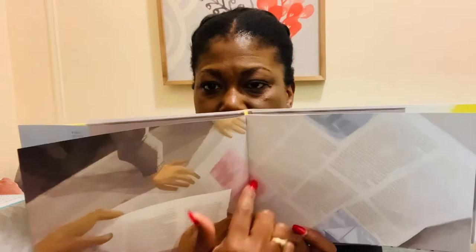So let's see what this. What floats? What do you think? What are some of the things that can float? And what do they float on? Okay, so there we have it. We have two sets of hands. So a parent is there and a child, and they're using newspaper or magazine. What do you think they're gonna make? Let us see what they're gonna make on the other page.